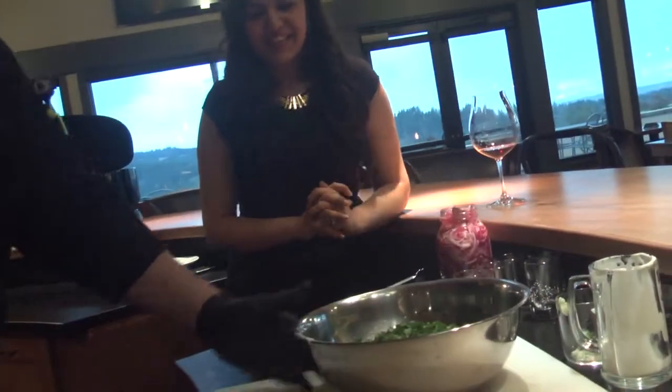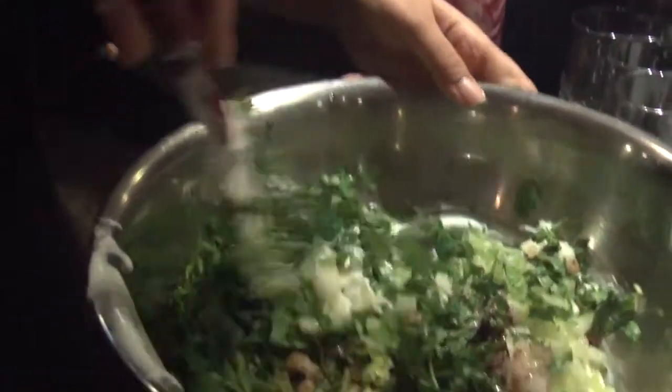Okay. So we're going to take that and grab the spatula here. If you just want to give that a mix, I'm going to go check on the lamb back there. Okay, sure. Oh, God, that looks so good.